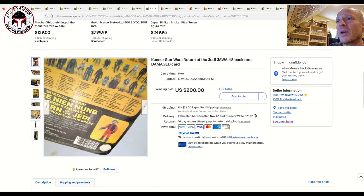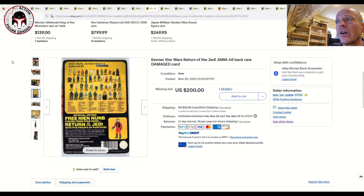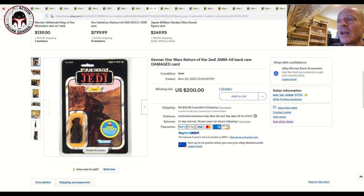Now, this was the Jawa, but it was a damaged card, as he pointed out, and it had the proof of purchase cut out in the lower right-hand corner on the back. So keep that in mind. So that sold for $200. Now, let's say that this is near mint plus, no proof of purchase cut out. You could probably get 3 times, if not maybe even 4 times that price.